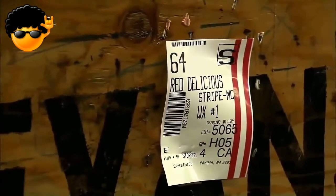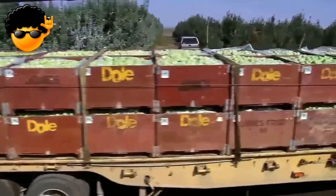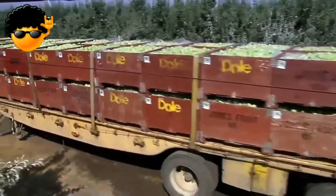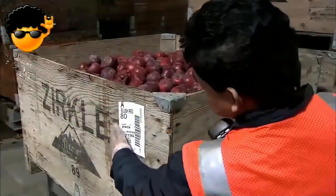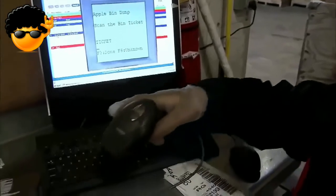Each bin has a barcode that identifies the apple variety and where the apples were grown. As we follow the apples to market, traceability is an important step in the process. When the apple bins are set into the processing line, barcodes are again scanned to maintain tracking.